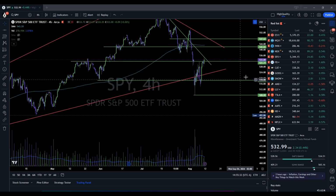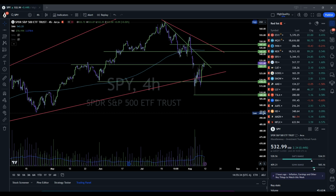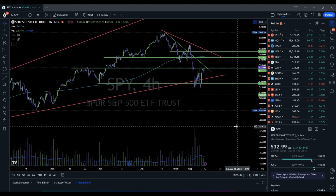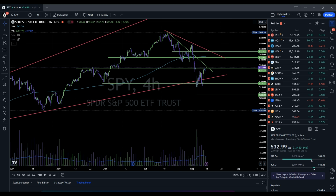But ultimately, this would be a very bad signal for the market, and that would signal for price to fall much lower in the coming weeks. So let's hope that doesn't happen.